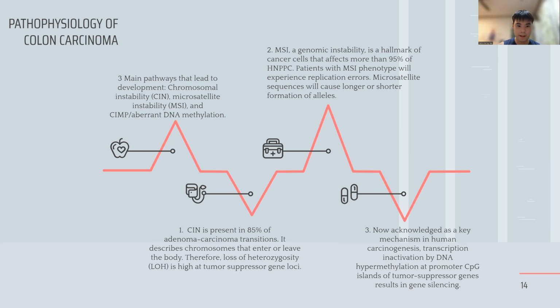Another form of genomic instability is MSI, which is a hallmark of cancerous cells that affects more than 95% of hereditary non-polyposis colorectal cancer and 15 to 20% of sporadic colorectal cancer. Patients with MSI phenotypes will often experience replication errors, and the microsatellite sequences will cause their alleles to form longer or shorter. Now acknowledged as a key mechanism in human carcinogenesis, transcription inactivation by DNA hypermethylation at promoter CpG islands of tumor suppressor genes results in gene silencing.